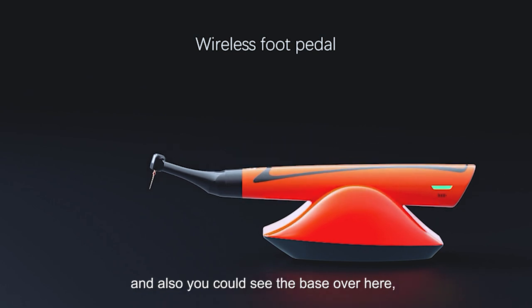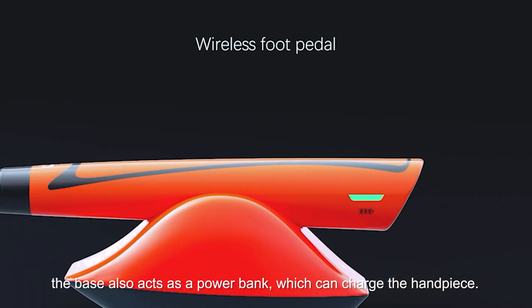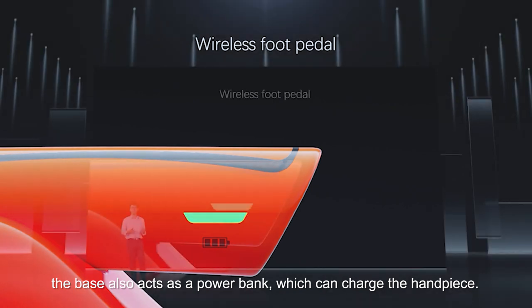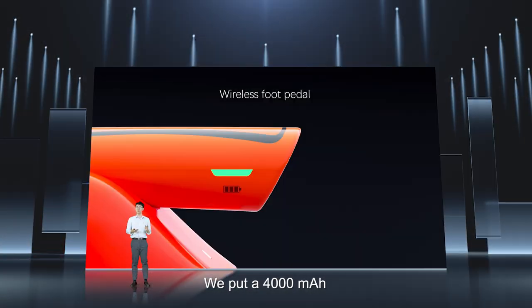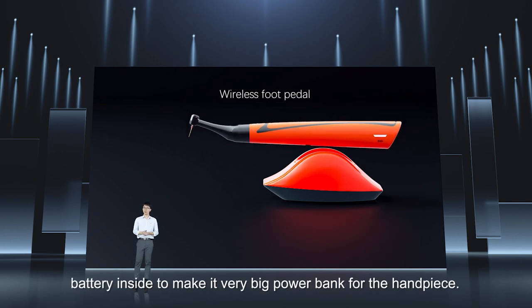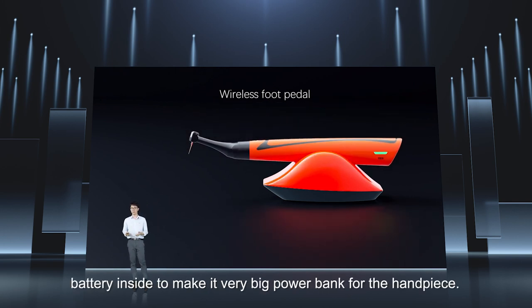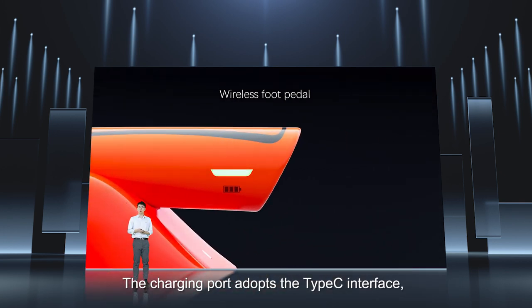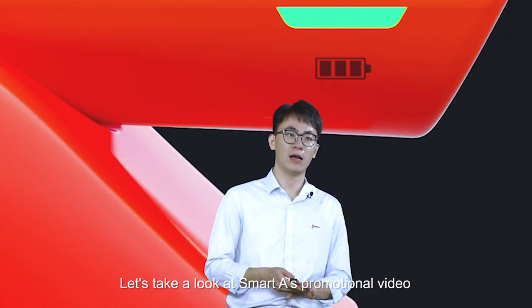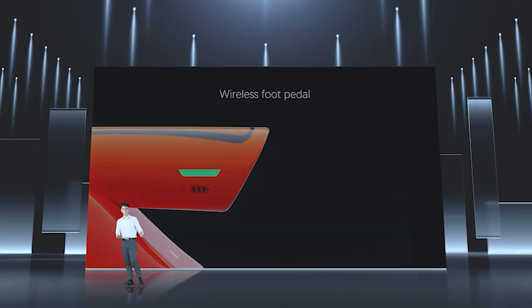And also, you could see the base over here. The base also acts as a power bank, which can charge the handpiece. We put a 4,000 milliamp hours battery inside to make it a very big power bank for the handpiece. The charging port adopts the Type-C interface, so there is no need to worry about the trouble finding the adapter when charging. Let's take a look at Smart-A's promotional video.